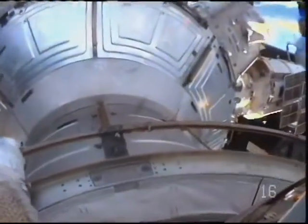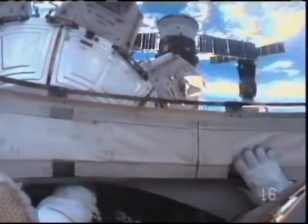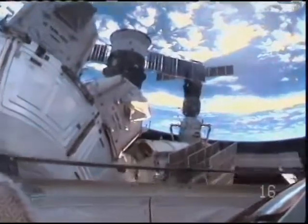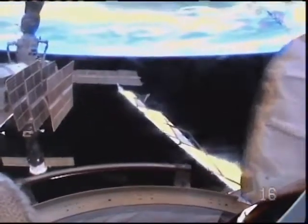Alright, now gotta worry about that little cover. The Velcro strap comes where? Here, it comes inside. There's a little tab there. Okay. There it is. Nice job.